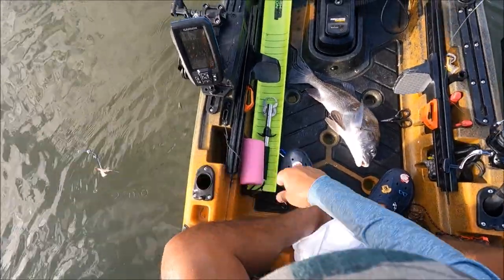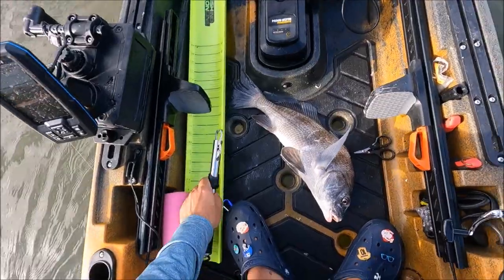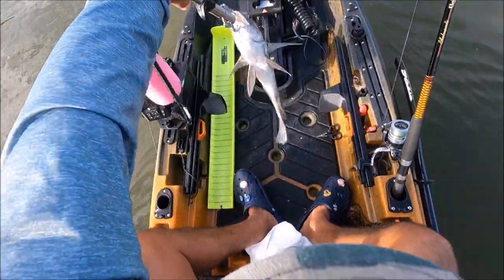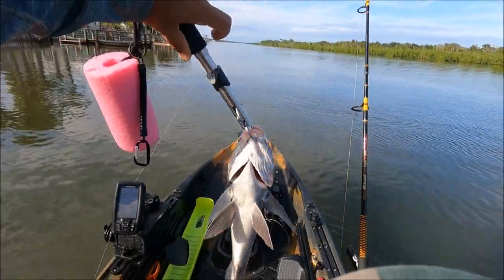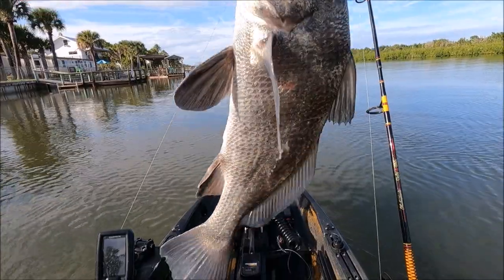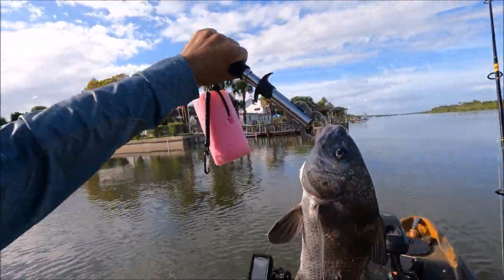Look at this, unbelievable, guys. Another one. Look at this. I'm so lucky, guys. This is incredible. Wow. Fourth black drum of the day. Got me wrapped up on the pilings, but I managed to get him out.